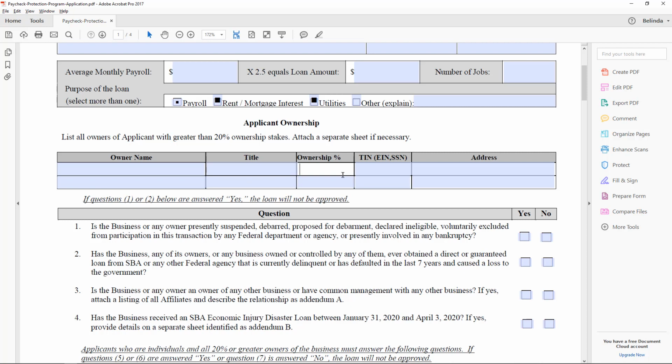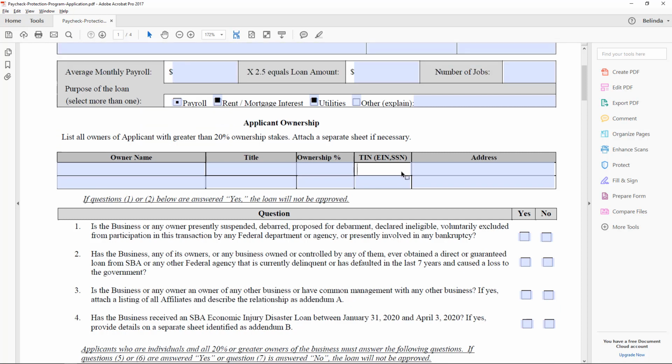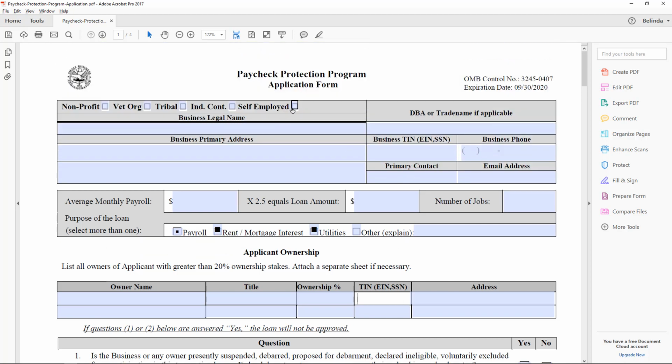If you're a sole proprietor, that's just going to be you. If you're a nonprofit organization, I would suggest listing the names of the board members. And also noted here, if you're a nonprofit, you're going to check this off, and if you're self-employed or an independent contractor, which in my opinion, these two are the same. Not sure why they made a distinction between them. So this is just flagging these special categories. If you don't fall under any of these categories, just don't check off any of these.